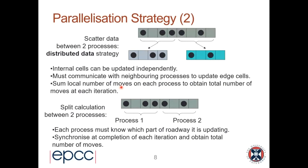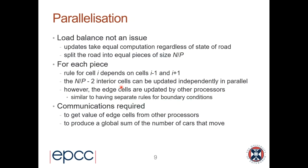Each process must know which part of the roadway it's updating, and we synchronize at the completion of each iteration and obtain the total number of moves. Now, I haven't talked about, in terms of parallelization, load balance. What I mean is that if we have a road of length n, load balance is making sure that each process has the same amount of work to do.